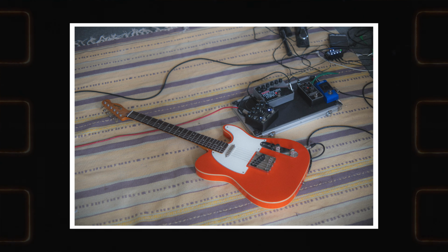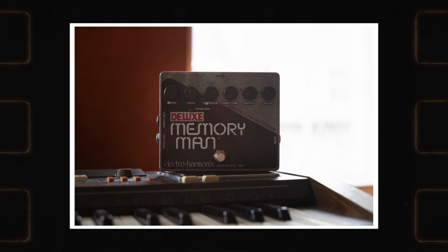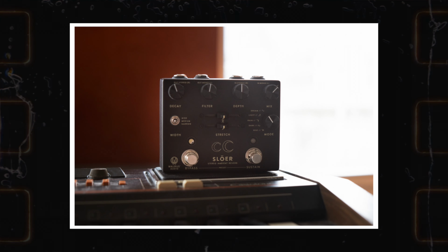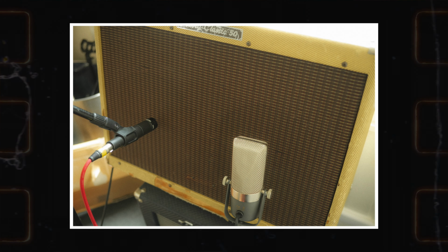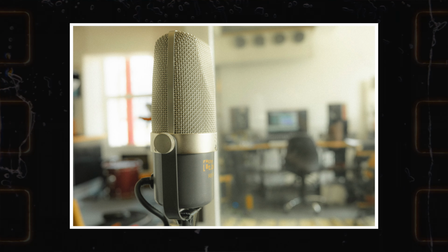So I set up a pretty simple chain, which was my Squier Telecaster running through a Memory Man delay pedal into the Walrus Audio Slöer reverb pedal. And then that's running into a PV Classic 50, which is a sort of Fender Twin style tube amp with a great sounding reverb, really good for this kind of clean, jangly tone. And then that's being mic'd up with an SM57 on one speaker, a t.bone RB500 ribbon mic on the other speaker, and then another t.bone RB500 ribbon mic in the room just to capture some general room ambience and give us a bit more depth to that tone.